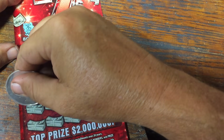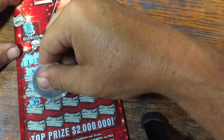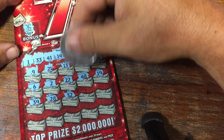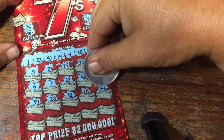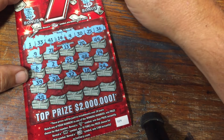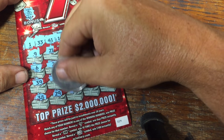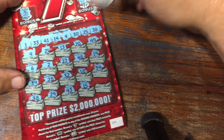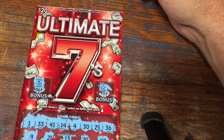No 19, no 39, no 28, no 32, no 18, no 34, no 38, no 29. No 43 out of 33. No 15 in the clutch corner. No 3, so nothing on that Ultimate 7.